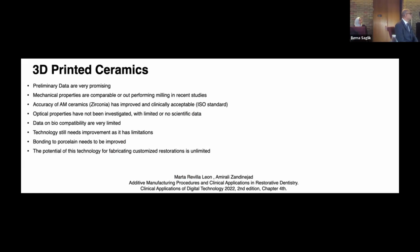Data on biocompatibility are very, very limited, to be honest with you. The technology still needs to be improved. I think single material printing is not the way to go. Multi-material printing is the future in any material we use. And bonding to porcelain needs to be improved. We did a study and published that, for some reason, 3D printed ceramics do not bond well to porcelain. I think it's because of the remnants of the resin. It needs to be cleaned completely before you apply porcelain. Otherwise, it works as a contamination and may drop the work.